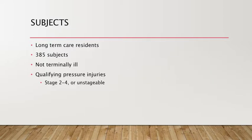Subjects will consist of long-term care residents of a nursing home that have pressure injuries. 385 subjects with pressure injuries will be subject to this project. Subjects will be randomly picked, ensuring they have qualifying pressure injuries that have potential for wound healing.